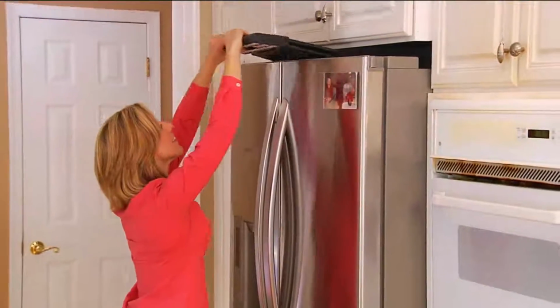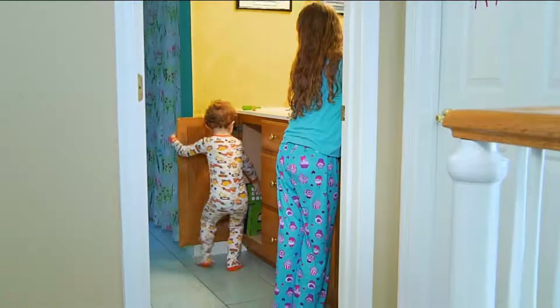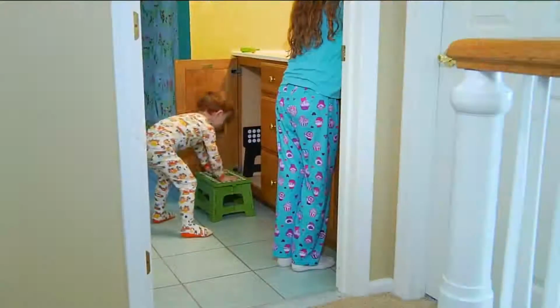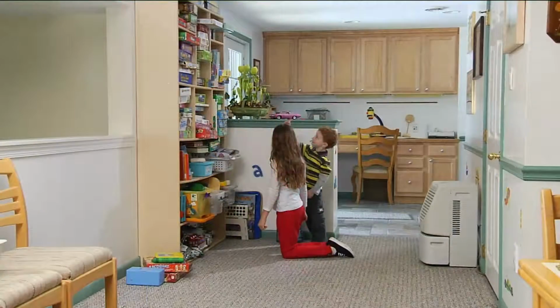This one folds up, slide. This is exactly what I do with mine. We fold it up and put it right behind, right in there for the kids in the bathroom, and then we put it right behind the trash can for them in the kitchen because they always have to be able to get up and wash their hands and do things like that. These are awesome. I love that you're getting 2 of them.